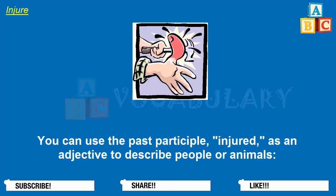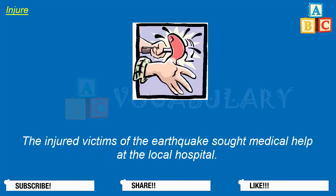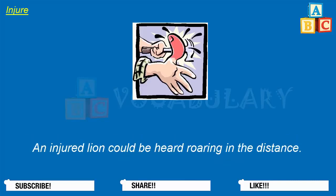You can use the past participle, injured, as an adjective to describe people or animals. The injured victims of the earthquake sought medical help at the local hospital. An injured lion could be heard roaring in the distance.